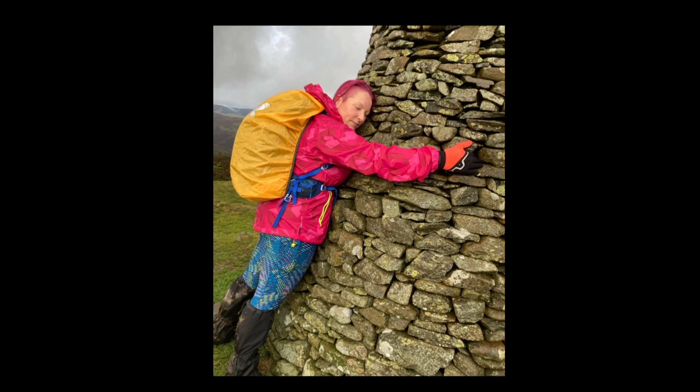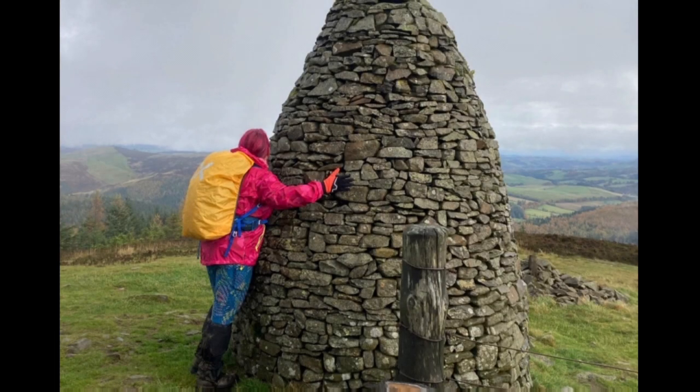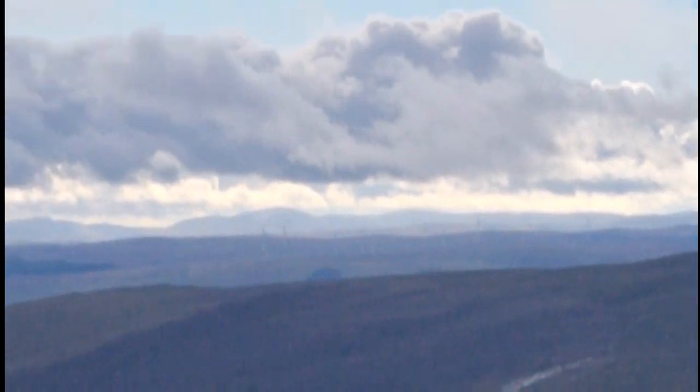I've no idea why, but I did feel the need to hug the stones. The Three Brethren in all their glory. So we are up on Three Brethren and we can see Cheviot.